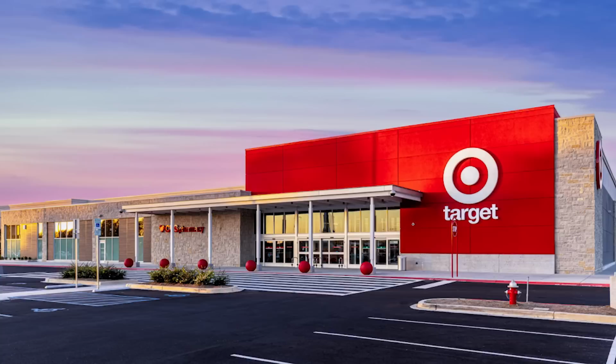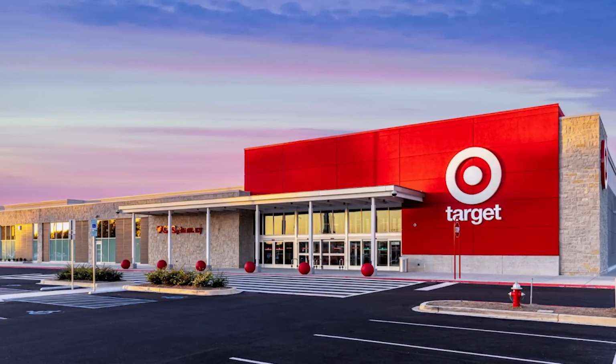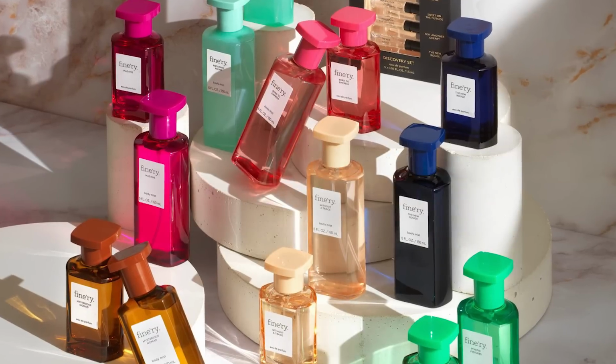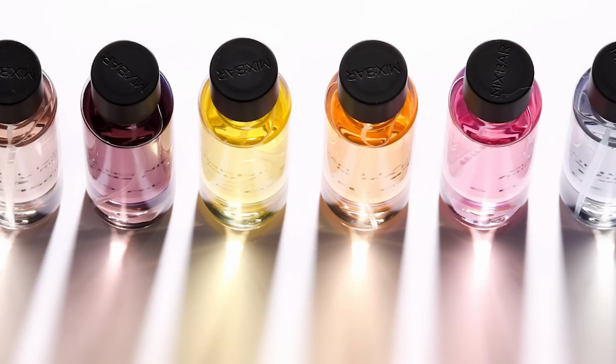I've been super into exploring cheaper fragrances lately, and besides Arabian fragrances, a whole bunch of stuff at Target. God knows why. I think it's because of the scarcity principle. Like, I'm in Canada and we don't have Target anymore. And so I can't get Finery or Mixbar. We just don't have it.